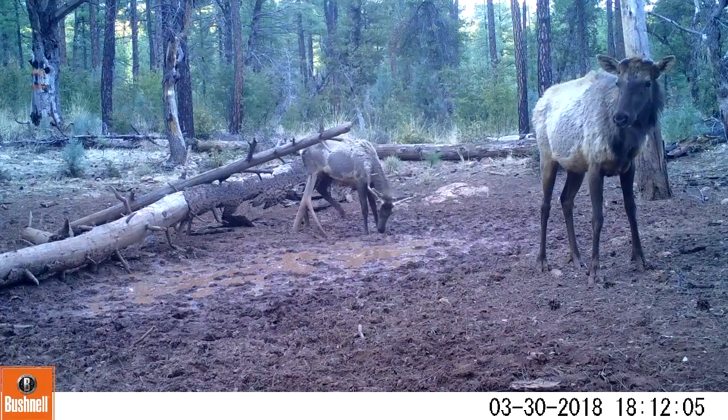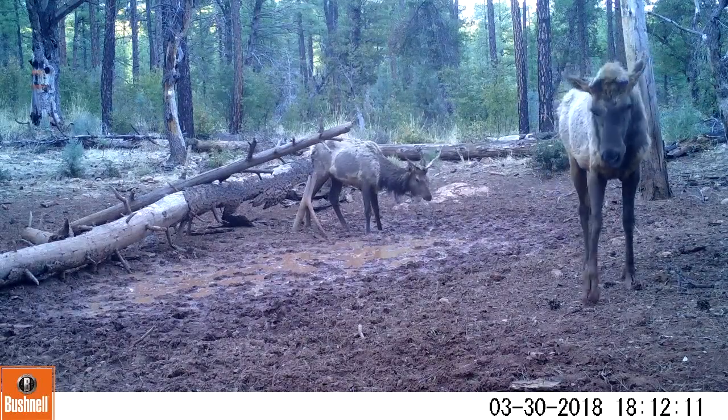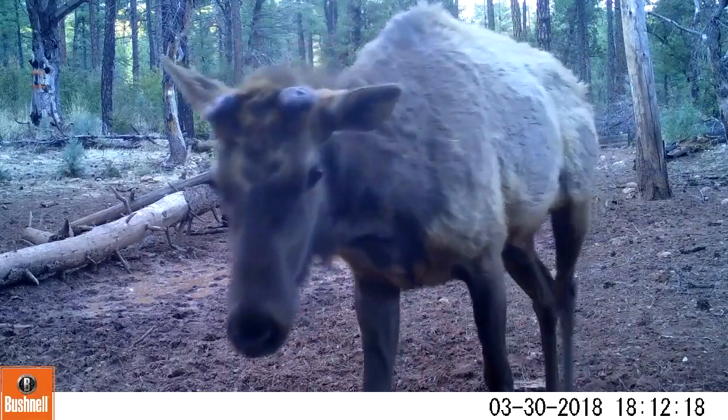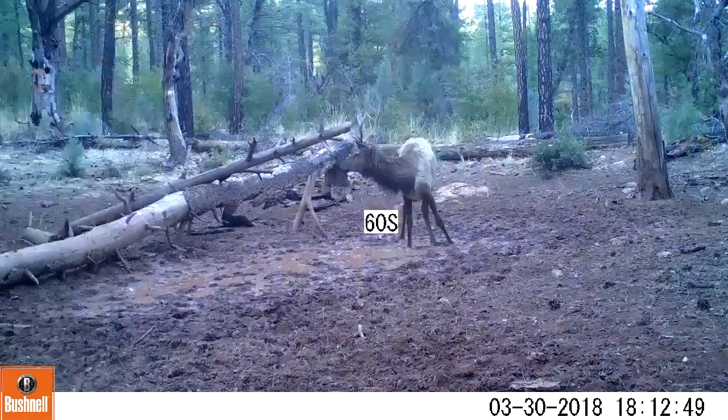And he's going to walk right here in front of the camera. You can get a good look at the stubs that he has left. And then immediately they're going to start growing new ones right around there. Of course, he has to come up and sniff on my camera.